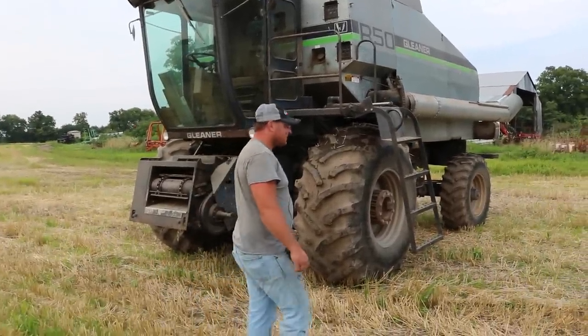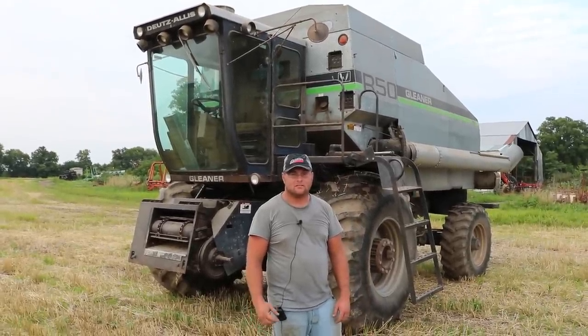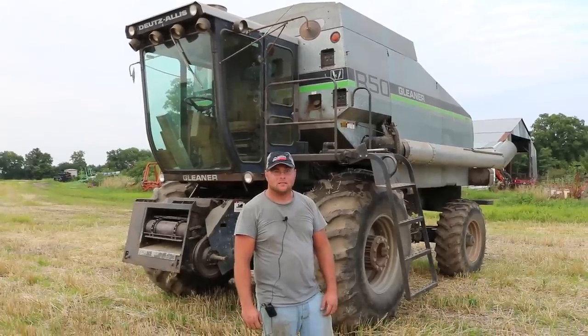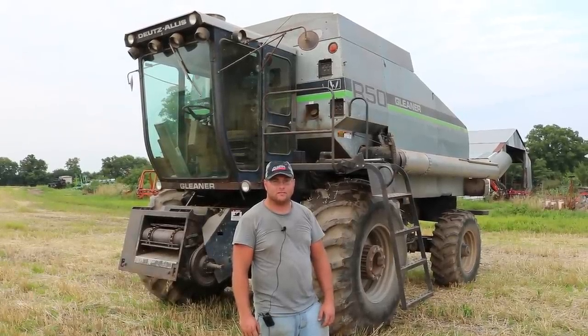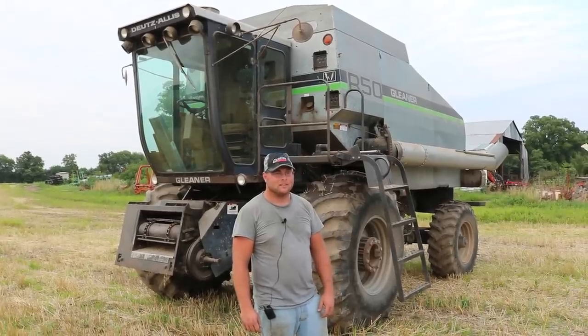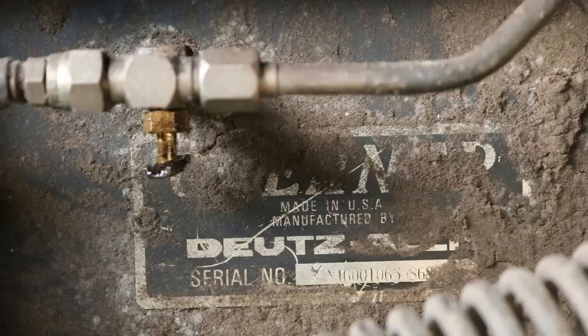You said your dad was actually featured in the brochure for this? Yes, Dad's in the brochure. It's got a little write-up on him. The combine was cutting beans in February, and it's just kind of been a family heirloom, and it's going to stay on the farm as long as I'm around. So it's a good combine. It's still got a lot of life left in it, so we're going to use it as long as we can before it gets retired, and hopefully get it in a museum maybe someday, because the serial number on it's not even R50, it's an N4. 1065 is the number on it.